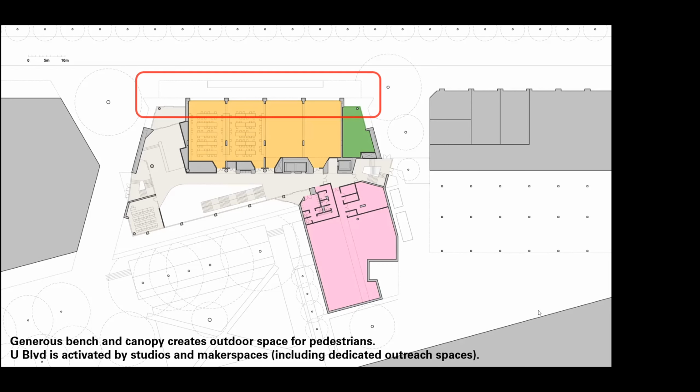There we go. So the north side of the building really tries to build on this notion of a high street on University Boulevard, and we have a generous bench and a canopy that extends the full width of the building, creating a wonderful outdoor space for pedestrians. There's also a bus stop here, and we envision that on the rainier days, people will make full use of this canopy while they're waiting for the bus.